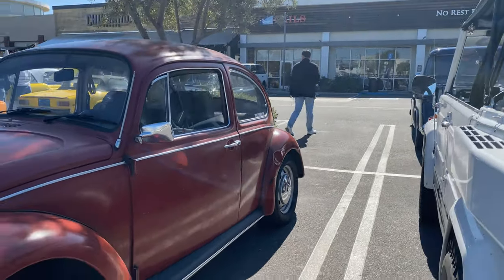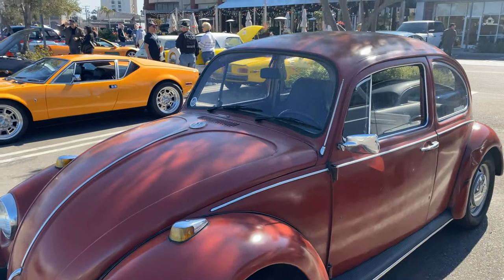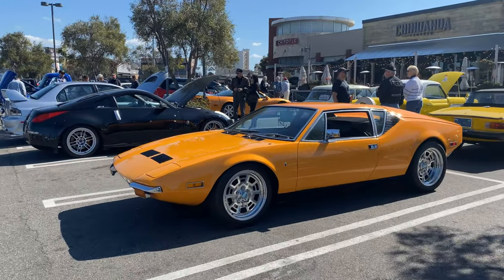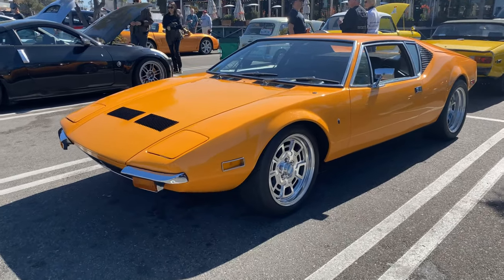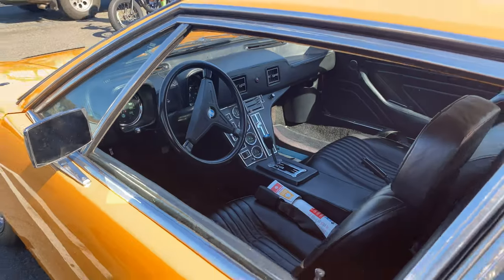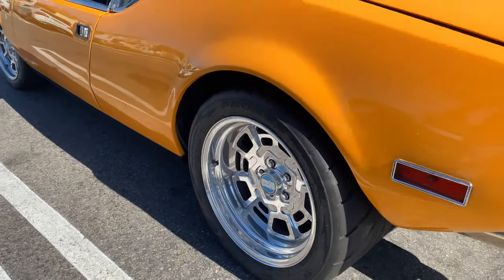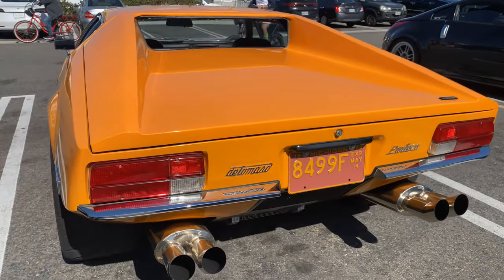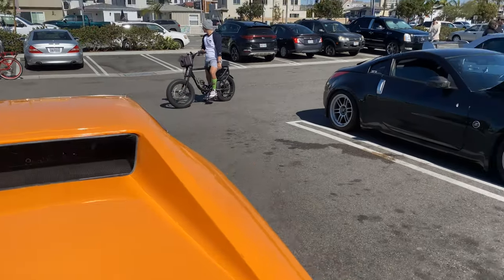Yeah, this is looking like a 68 bug right here, maybe a little later. Could be a 70. And here is the Pantera. 71, I'm guessing, because the sliver bumper's on it. I think it's a 71 Pantera. Fast as can be. Bill Miller. Oh, look at this. What's he licensed out of? Oh, he's out of Michigan. Beautiful Pantera. Beautiful coach working on these cars.